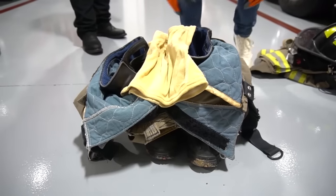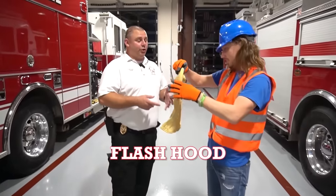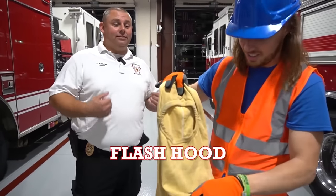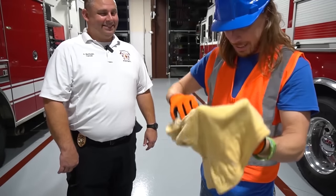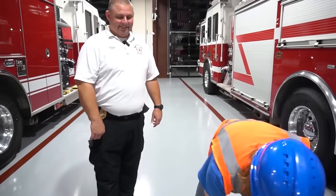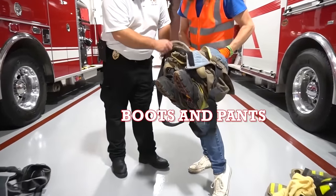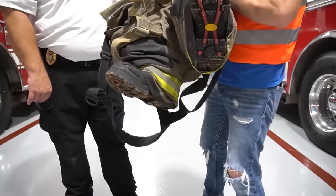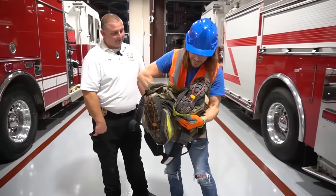That's really cool. Can you see me in there? Oh, what are these right here? That's our flash hood. That's what we put on to help protect our neck and our ears from the heat and steam whenever we're fighting fires. It's like a Halloween mask or something, right? Pretty awesome. And what we got here? It's like boots or something, right? That's right. Those are our boots and our pants with our ladder harnesses built into them. That's pretty heavy though, right? It is. It's really, really heavy.